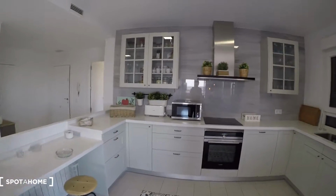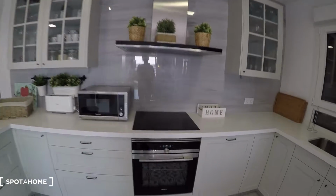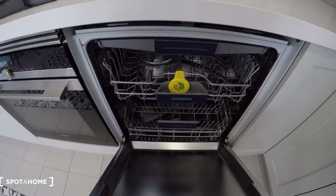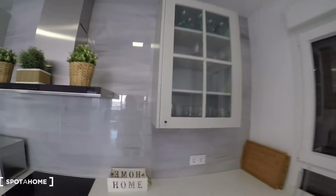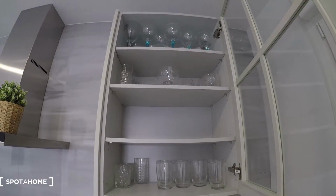You see that we have a lot of cupboards. We have a microwave there, an electric stove here for cooking. The oven is here. And we have a washing machine, dishwasher, and a big sink here. We have a lot of cupboards. See that here we have glasses and some cups. Here we have mugs and several other things.